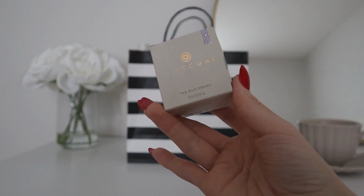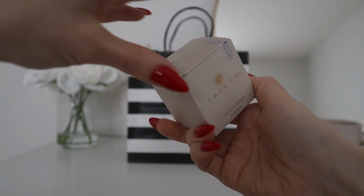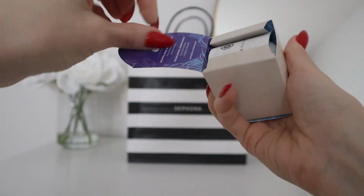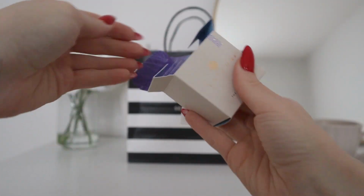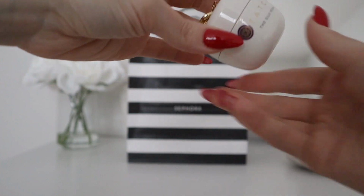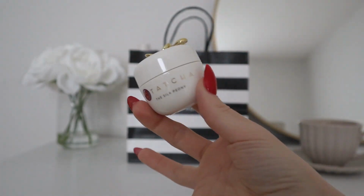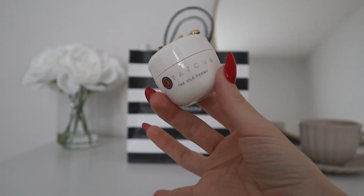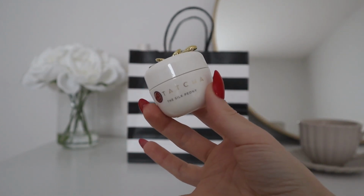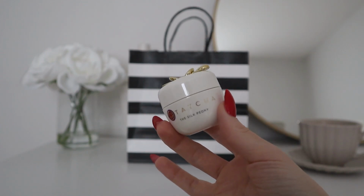So this is the Tatcha, the Silk Peony. I will open this for you guys. I already have the Tatcha dewy moisturizer, and I love it, as you guys know. So this one I thought would be a perfect addition to my skincare. Look at how cute this little container is. Like I said, I was 100% sold when I tried this in store on the back of my hand.